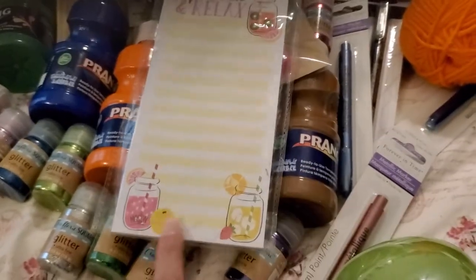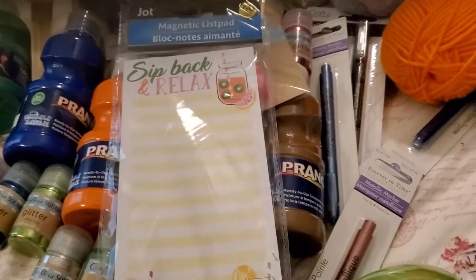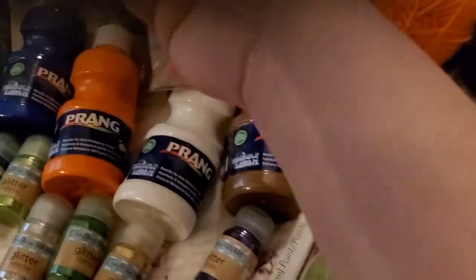Oh, I forgot this, just a little pad of paper, but oh my God, they had this design last year and I loved it. So sit back and relax.